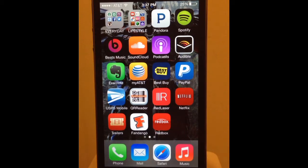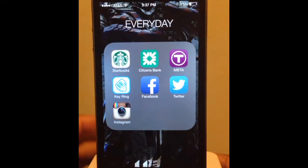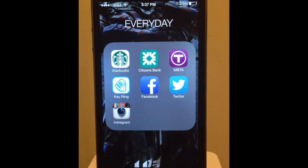Now this page here is where everything goes down. This is the page where I go to the most. Every app I use mostly on a daily basis is here. So I'm going to go ahead and start with this folder right up top here. As you see, this is the everyday folder, as I called it, because these are the apps I use every day on a daily basis.